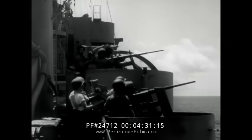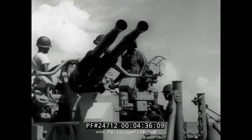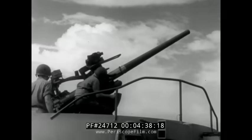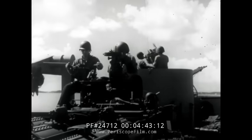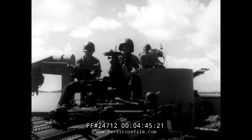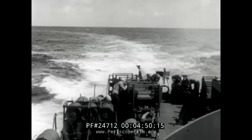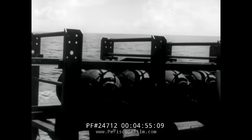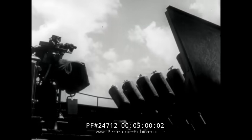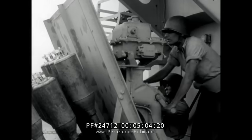The 20s. The 40s. And the 3-inch 50s. These are the tubes that launch the deadly torpedo. And here's the sting in the DE's tail, the ash can. The K-guns shoot them off the sides, and the racks roll them off the fantail. Up forward is the hedgehog, throwing ahead a pattern of 24 bombs. A DE can get a sub coming or going.